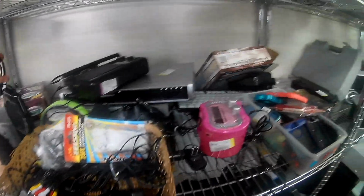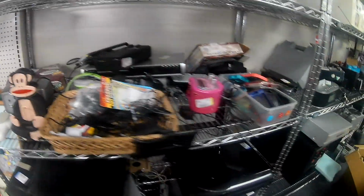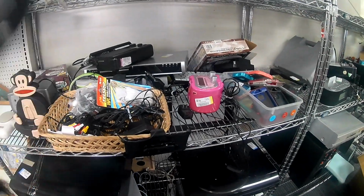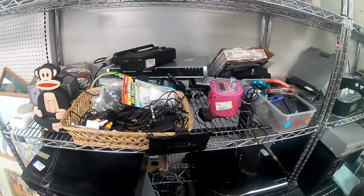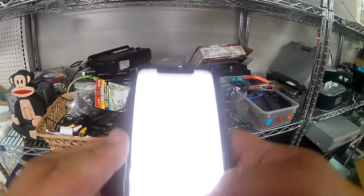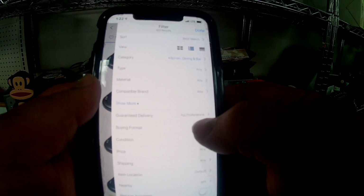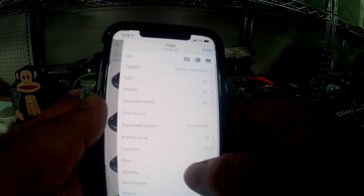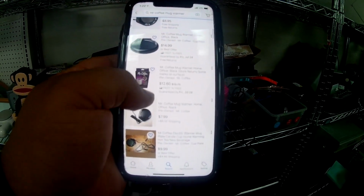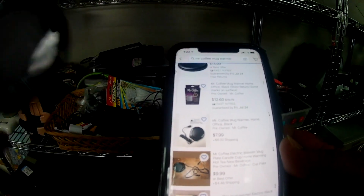Saw this Mr. Coffee mug warmer. It piqued my eye only because the price point was really good on it, and today's color was green, so it would have been 50% off. I think it came out to $3. I checked it on eBay to see what the resale value was, and they were going for around $10. My cost was about $2. Actually, no, I'm wrong. It was about $1.75 for it. So it had a pretty decent margin, but you definitely want to test this item before you buy it. But I made the preliminary decision of putting it in the cart until I get to test it.